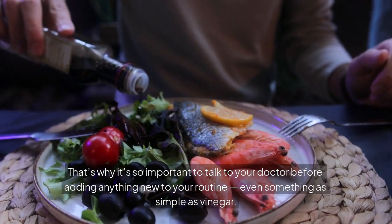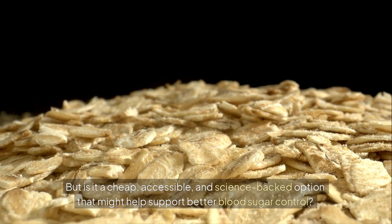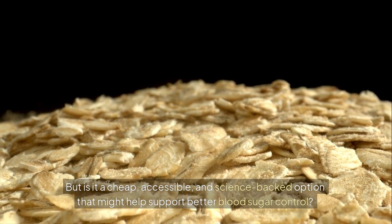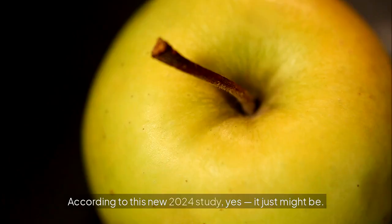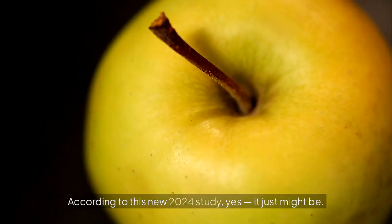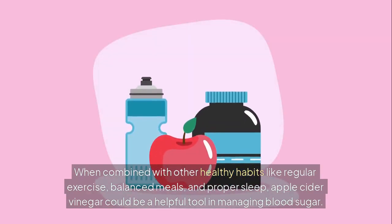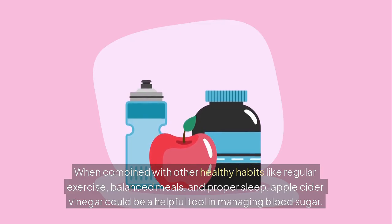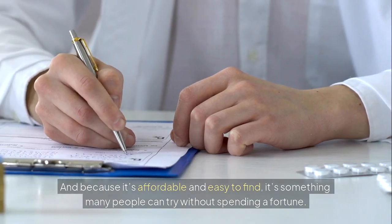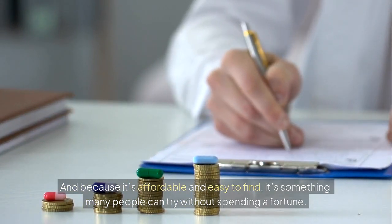as simple as vinegar. So is apple cider vinegar a miracle cure? No. But is it a cheap, accessible, and science-backed option that might help support better blood sugar control? According to this new 2024 study, yes, it just might be. When combined with other healthy habits like regular exercise, balanced meals, and proper sleep, apple cider vinegar could be a helpful tool in managing blood sugar. And because it's affordable and easy to find, it's something many people can try without spending a fortune.